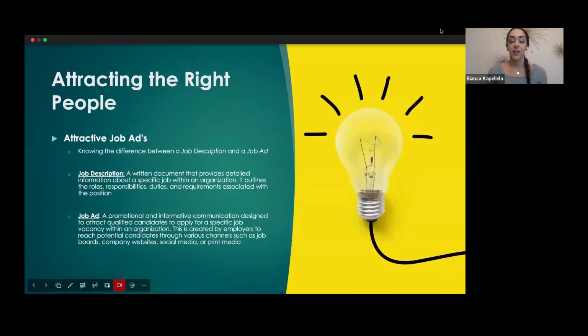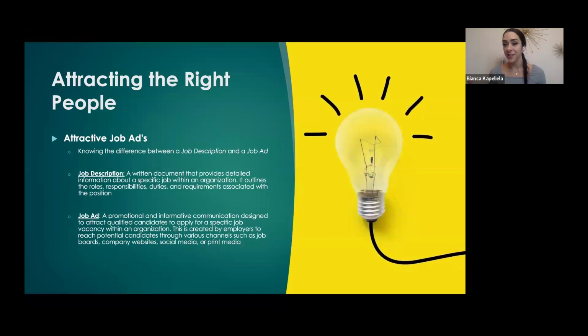All right. The first thing in the recruiting process is getting the right people, sourcing the right talent. Attracting the right people is largely going to be about how effectively you are posting job ads and reaching out to people. Here, I wanted to really drive home the main difference between a job description and a job ad, because sometimes they're used interchangeably, but I want to clarify what each is for, so that you can utilize them to the best of your ability.